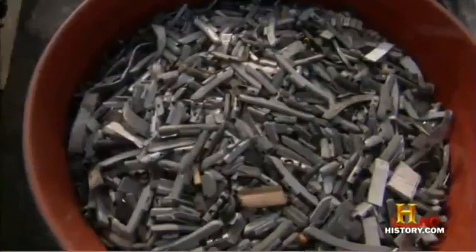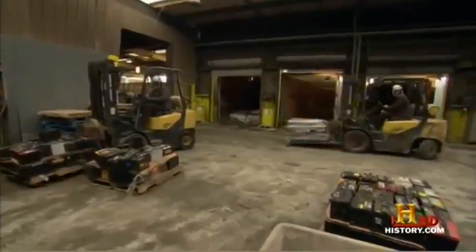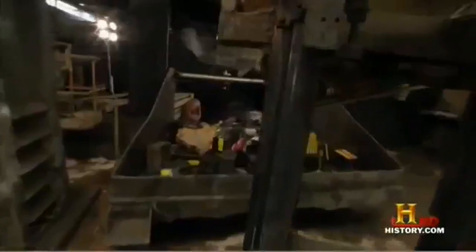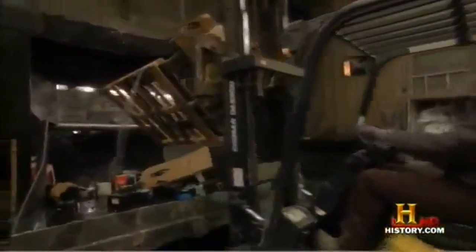But this and the rest of the lead-bearing scrap accounts for only 15% of what's recycled here. You can probably guess what makes up the other 85%. The majority of our feeds are batteries, lead-acid batteries. About 14 million of them this year. The 18 pounds of lead in the typical car battery must be separated from the sulfuric acid in the battery case.